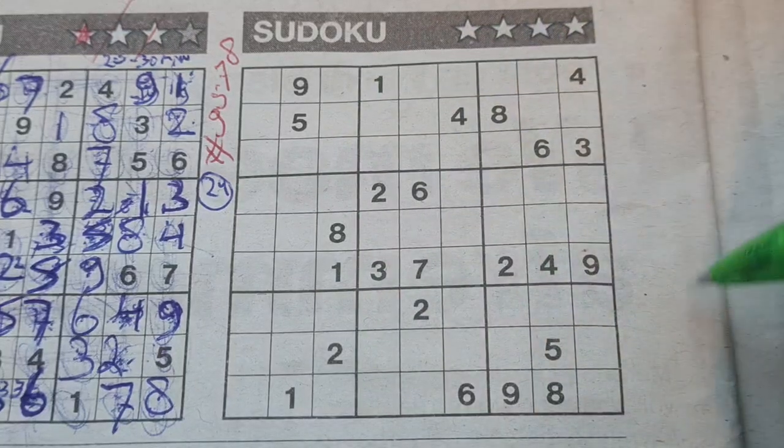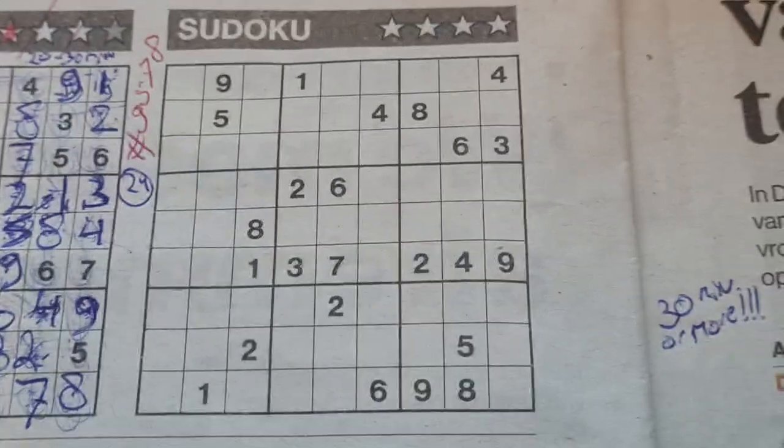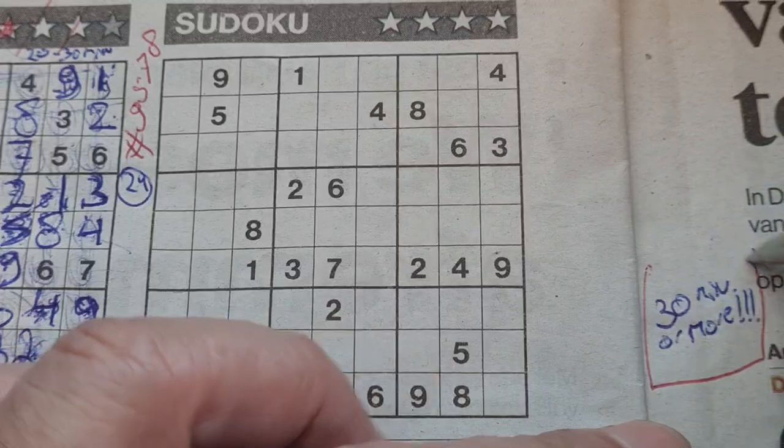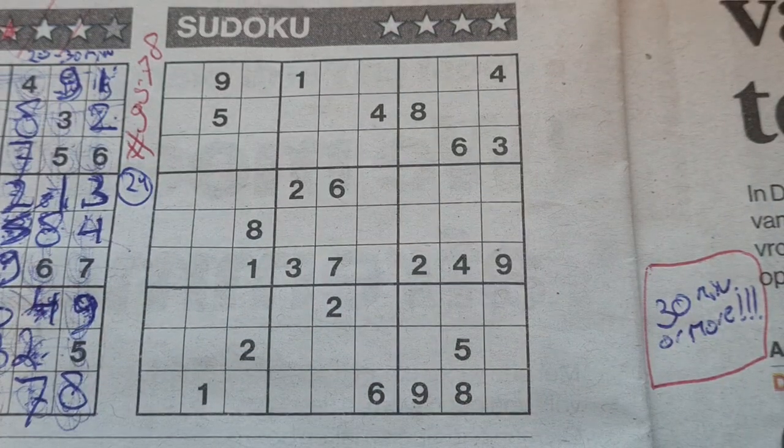But for a four stars puzzle, we need 30 minutes or more to solve. That's my time limit, 30 minutes or more. Is this really a four stars puzzle? We don't know, we'll see. Let's get started. Let me scan the puzzle.